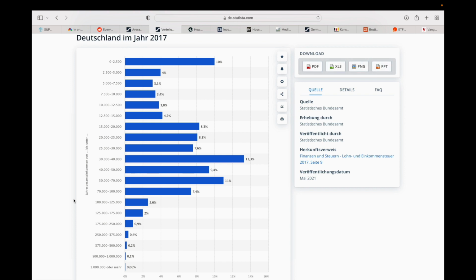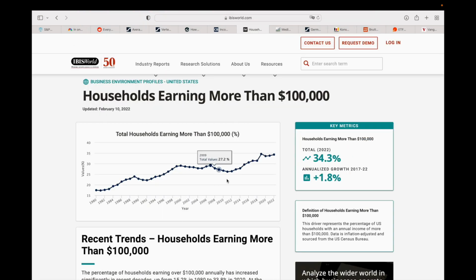Because one thing that people often tell you is, yeah, so one of my friends, he earns like so much and blah, blah, blah. No, it's actually not. Actually, only a really small amount of people earn more than 100,000 euros in Germany. If we take a look at the US, sure, here the number is way higher with 34%, which is way, way, way higher than in Germany.